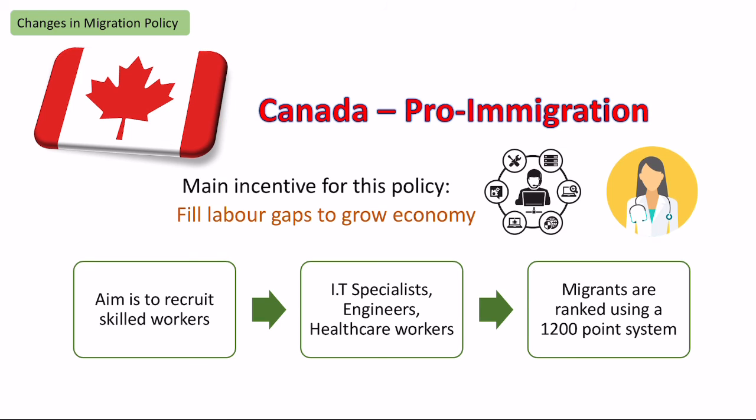The one thing to mention before I move on is that Canada, even though it has slightly ramped up its immigration policies recently, has often been a very pro-immigration country. So it often has encouraged people to come there and help set up its economy over the last 60, 70, 80 years, which has created a very multicultural society. So this isn't just a recent change, it's part of a longer ethos that the country has had.